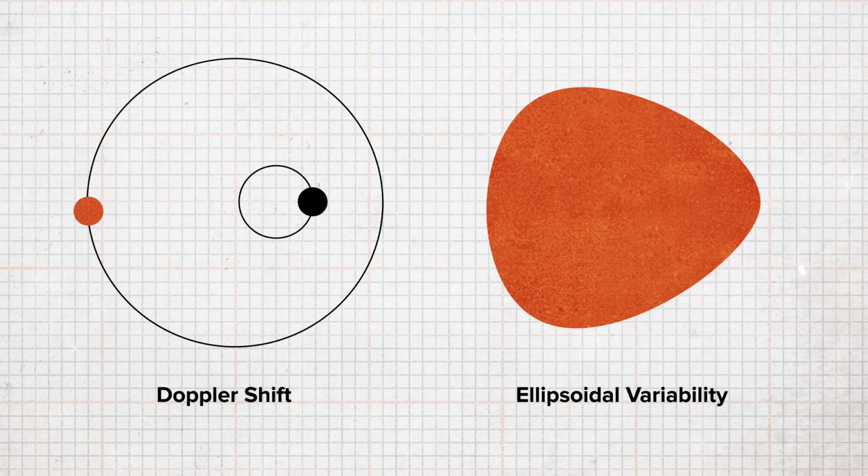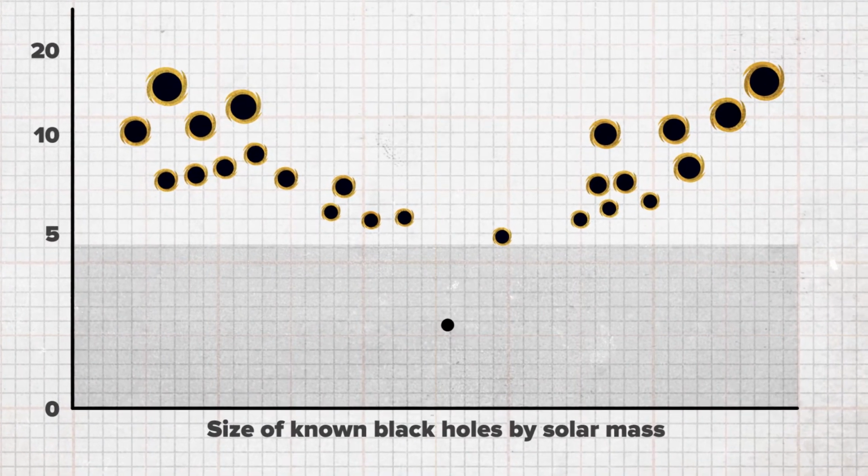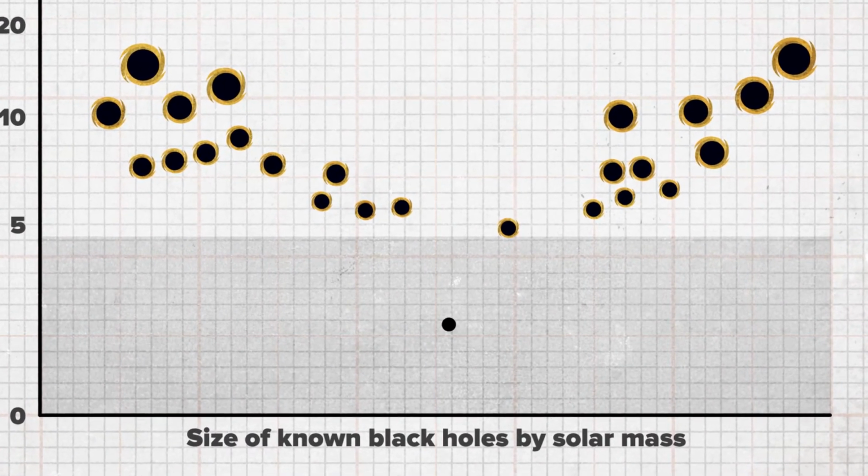What's unique is this black hole is only 1,500 light years away, making it the closest one to Earth. It's also among the smallest black holes to be discovered at only 3 times the mass of our sun. Because the system is so unique and so weird, it definitely warranted the nickname of the unicorn.